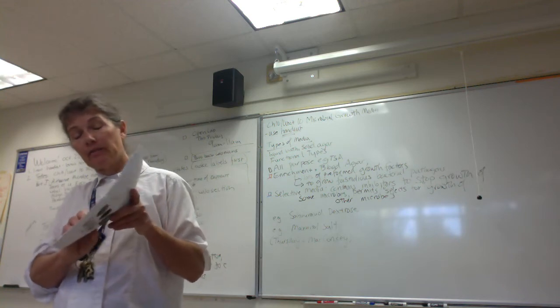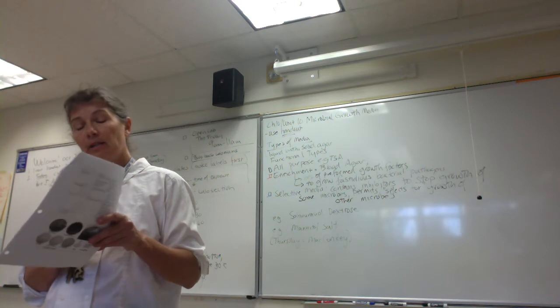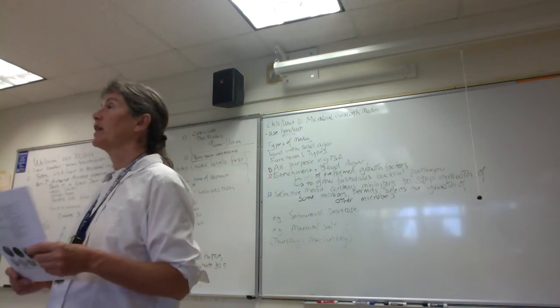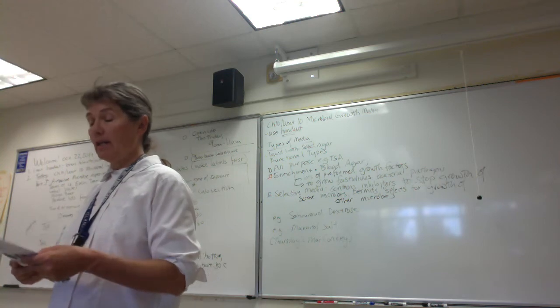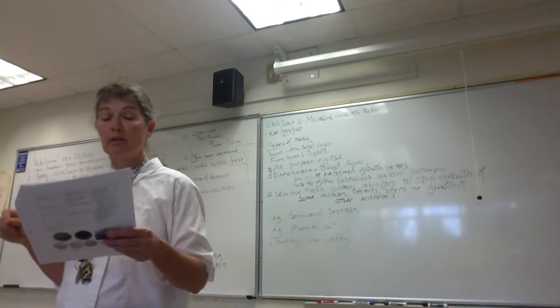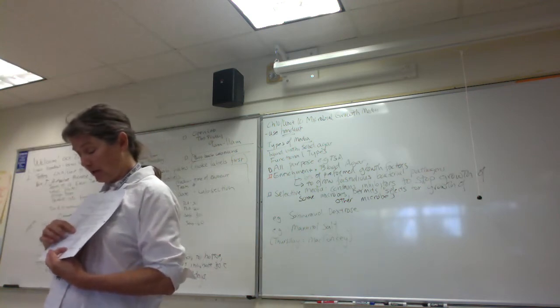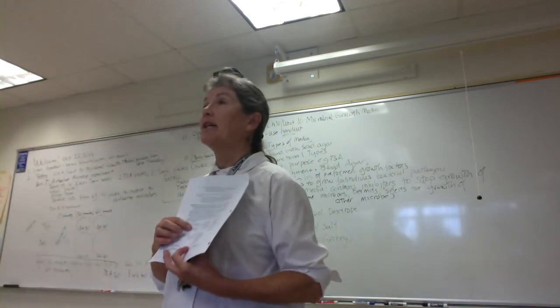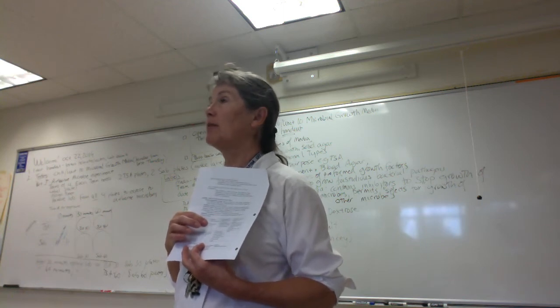All right, and then, folks, under selective, there's this little table. So SAB was down at the bottom. Now let's take a look at this mannitol salt agar, right? This is another example of a selective media. And the inhibitor in mannitol salt agar, you guys, what is the inhibitor? And you can read it right off your chart. 7.5% sodium chloride, right? Good old table salt.